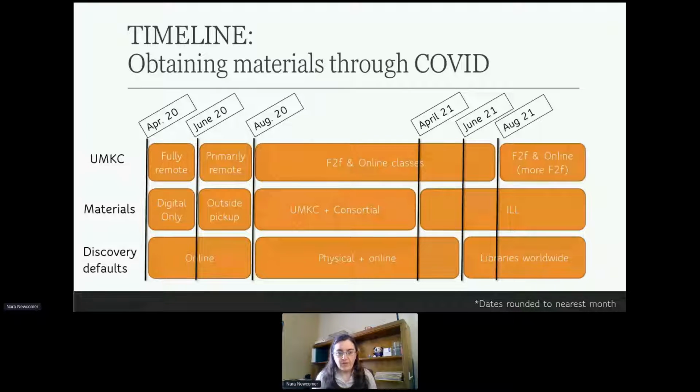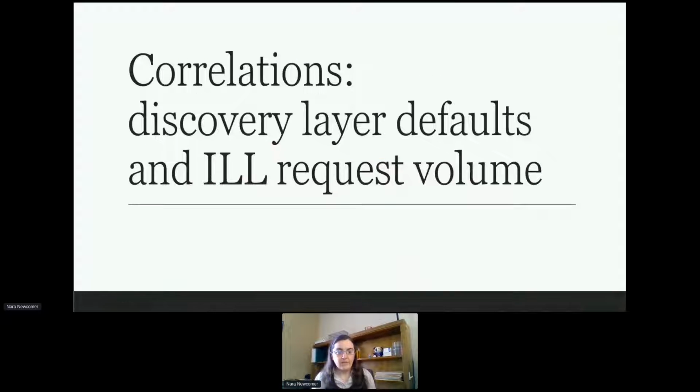So during this time also, we had access to our consortial borrowing for physical materials within our state from our state consortium, but our interlibrary loan outside of our state consortium didn't resume until April of 21st for physical materials. Again, online continued through the whole time. And this changing availability of various materials shown on the Discovery default slide led us to make several repeated changes to the default search options in our Discovery layer.